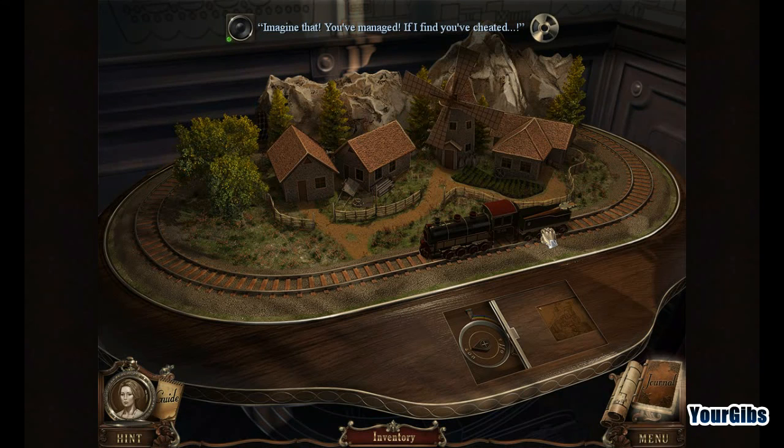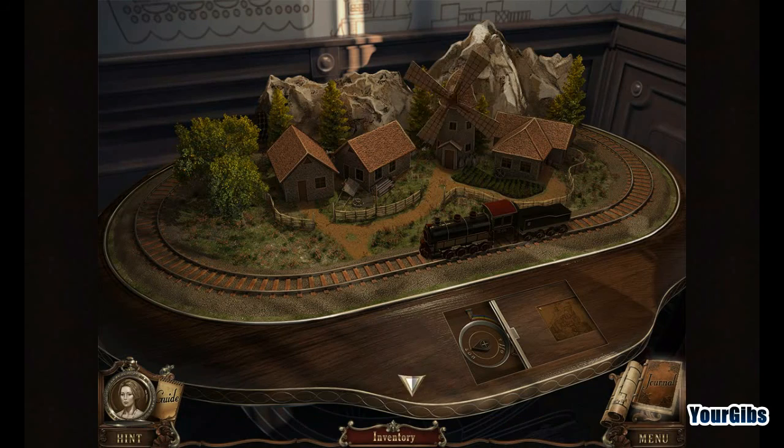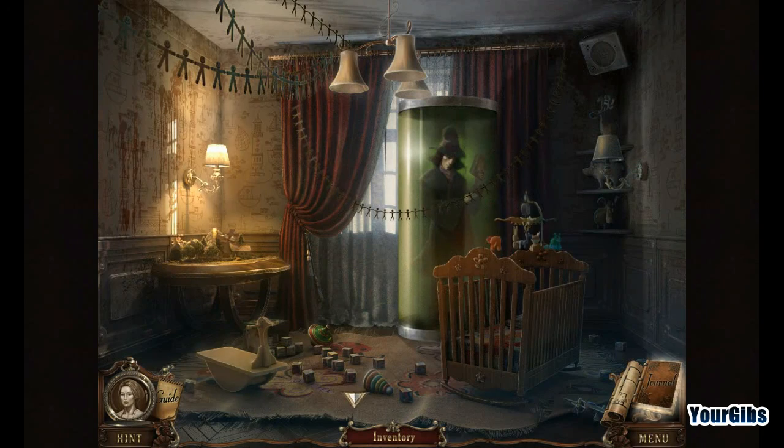Imagine that! You've managed. If I find you've cheated... Oh, oops, I did cheat, actually. Shh, don't tell anybody. It'll be our little secret.